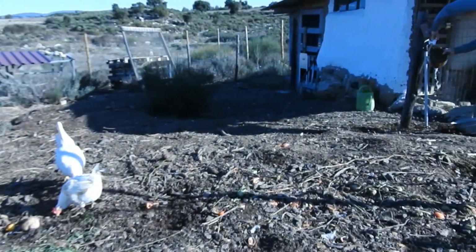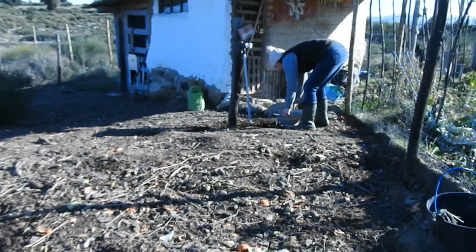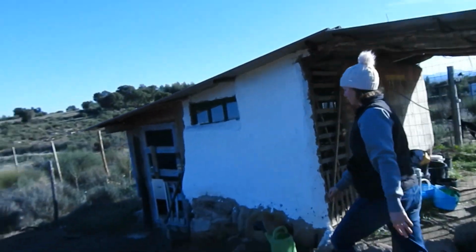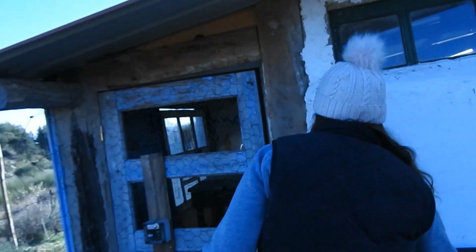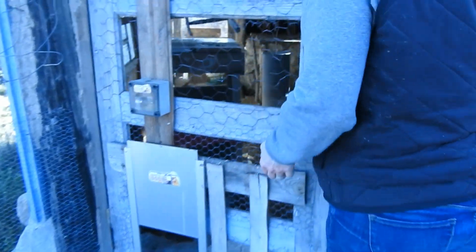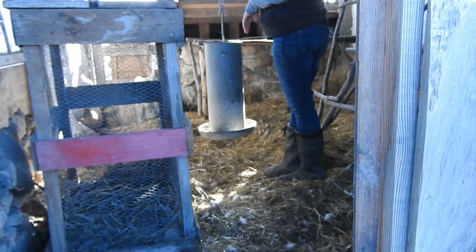It's good to put a stone in the water feeder so they don't knock it over. Then in the chicken house we check if they've got food. In the feeder there's an automatic door opener, so we don't have to close the door at night. They go in when the sun goes down, and then it closes. That's fine. So there's water in the feeder.